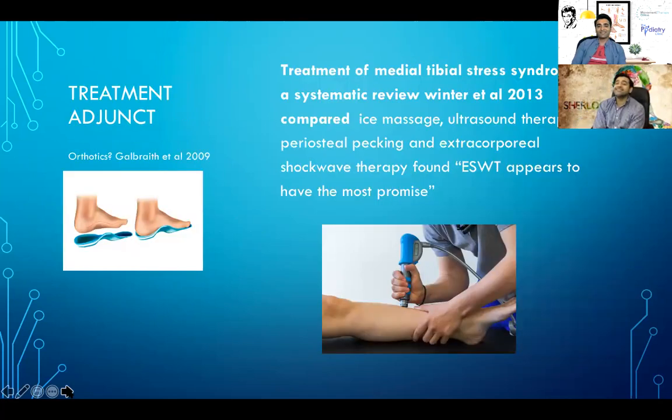Treatment adjuncts. This is very interesting. We know from a study carried out in 2009 that orthotics can be effective in reducing shock. They did a systematic literature review in 2013, where they compared loads of different treatments for medial tibial stress syndrome, and they found that shockwave appears to have some promise. Now, I've done shockwave on patients with this.